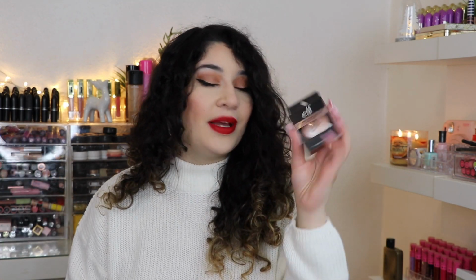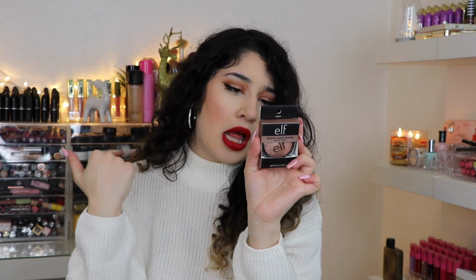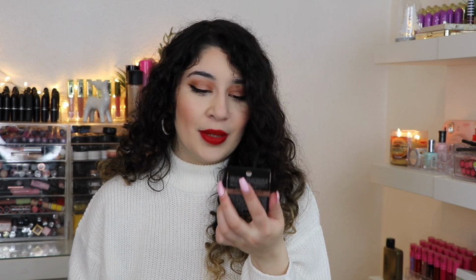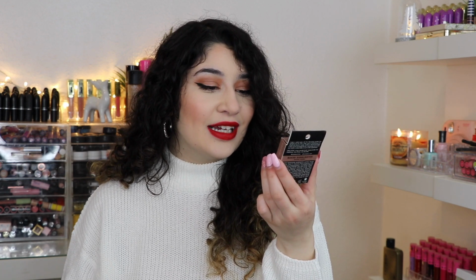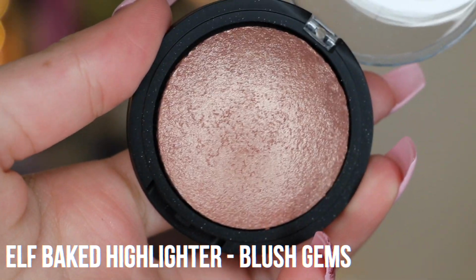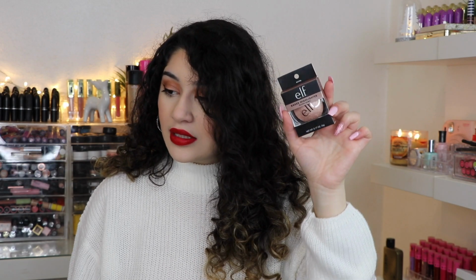Next, from e.l.f., I picked up a baked highlighter. This is in the shade Blush Gems, and I picked this up. I don't know why I picked it up. I think I just wanted to have another highlighter, but not in a gold shade. So this, as you can see, is a little more of a rose highlight. It reminds me of MAC Soft and Gentle. It pretty much is that sort of shade, and I like it. It's a really, really nice color.